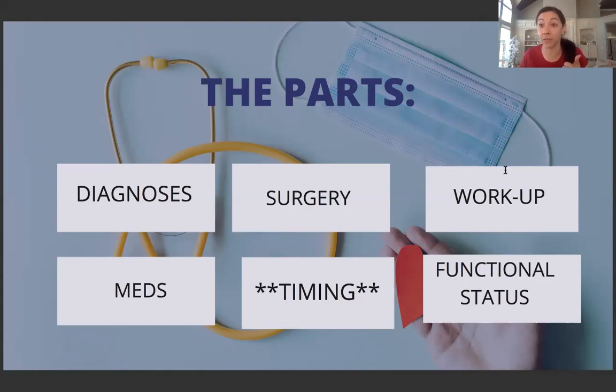Do they grocery shop on their own? Can they make it around a grocery store? Can they make it around their kitchen? Can they do light housework? Can they clean? Can they get up a flight of stairs? Do you have to go up stairs to get to your house? You do that every single day, or your apartment? Can they walk a block? Stuff like that. So that is super, super crucial to their functional status.